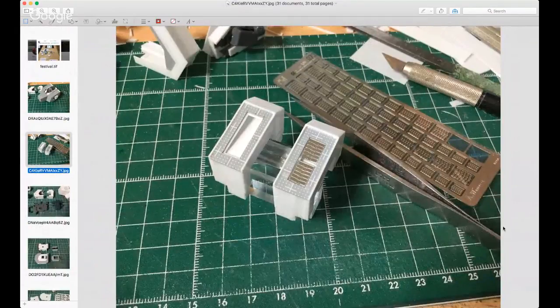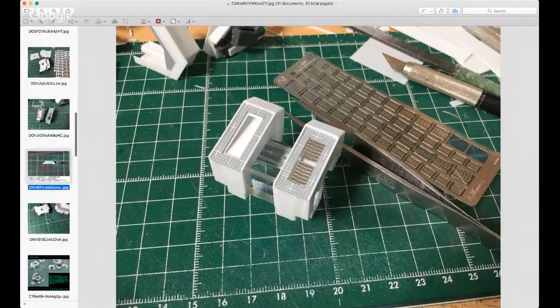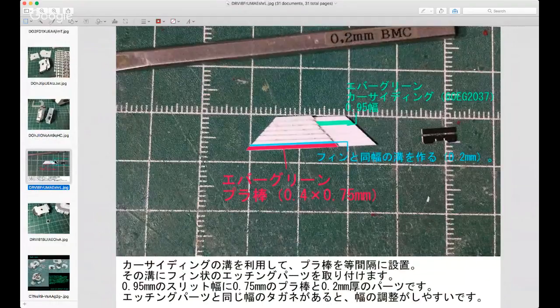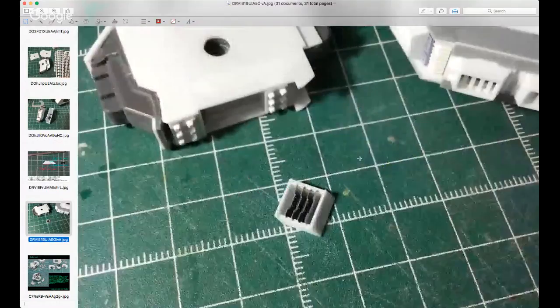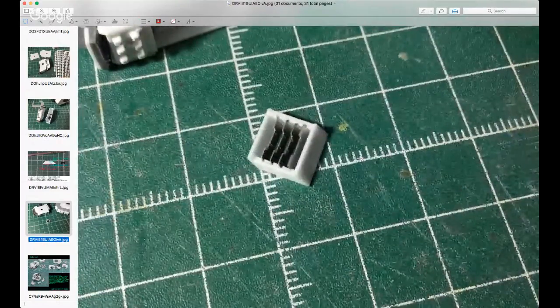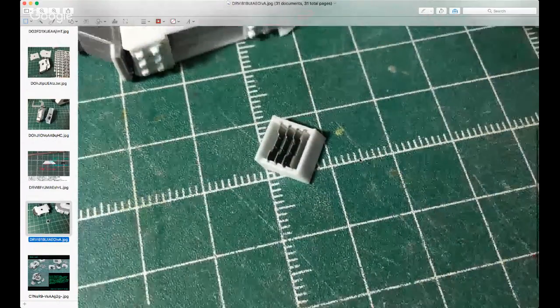Here you can see he's putting in some vents, which are photo etch metal parts. And here is an image where this is just such fine work. A piece of plastic plate, and using the BMC chisel, cutting in little tiny grooves, I guess like 0.95 millimeter with a 0.2 millimeter gap or something crazy. Then he inserts the metal parts in so they're all on the same angle. And then he's basically made that box for a little vent to go in.